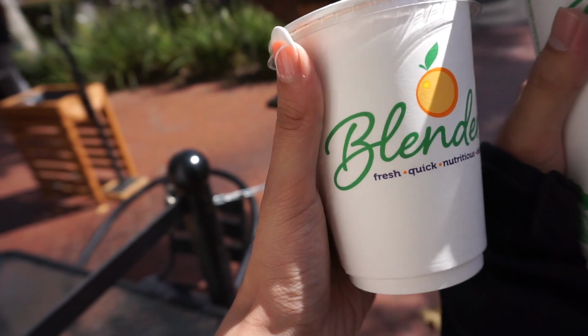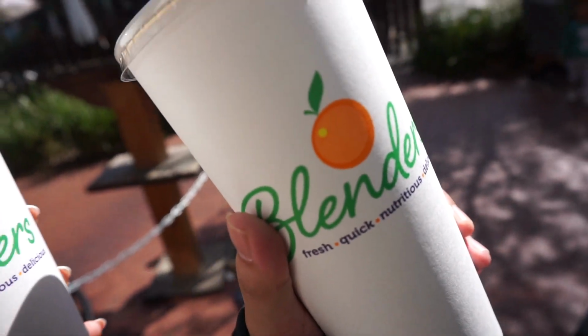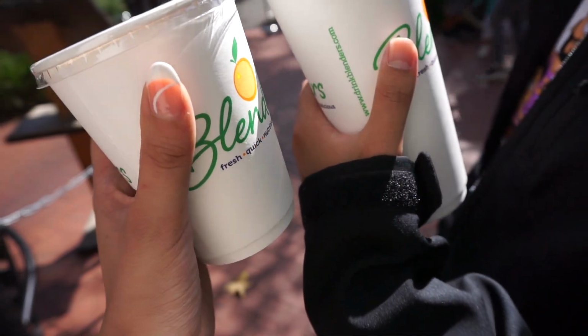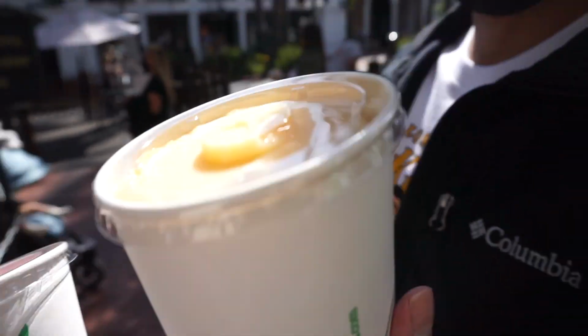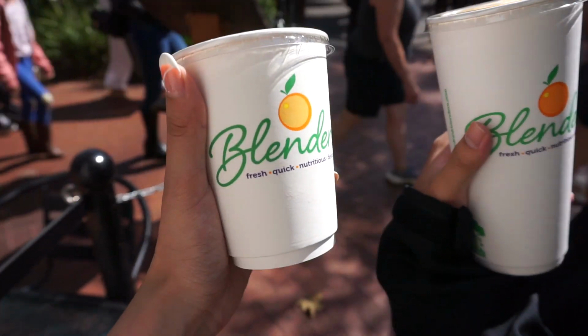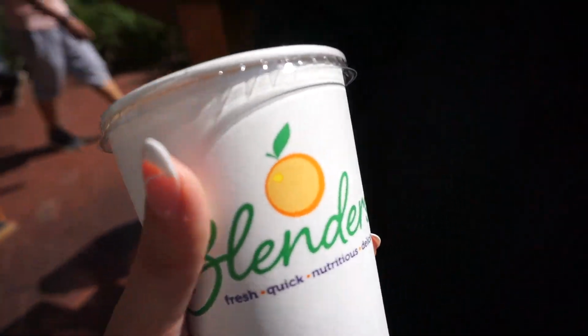All right, we got our blenders. I got the strawberry with energy. And I got tropical mango. Yeah, I should have just gotten the large. I know, it was only $1.50 more. But I won't finish it, so. It's okay. You can have mine. Okay. We'll let you guys know how it is.